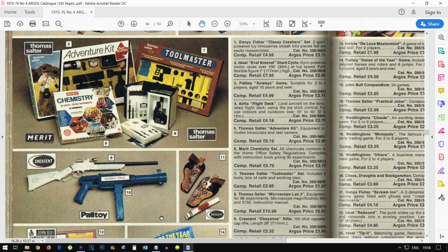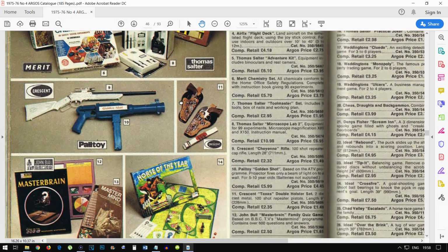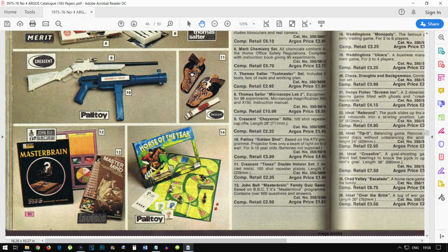That's perfect. Yeah, chemistry set. Believe I owned 1 or 2 in my time. Didn't own a tool set, as far as I remember. We'll go down to where the end of this page is, and then we'll scroll across. Master Brain, Mastermind. I wonder what the different... Oh, that's a BBC one as well. So, John Ball, Master Brain, based on the TV... Oh yeah, based on Mastermind.